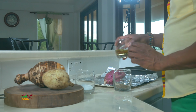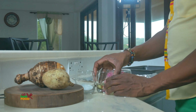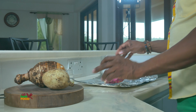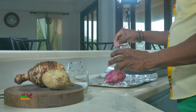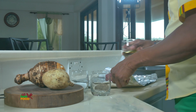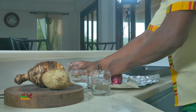So let's start first with this sweet potato right here. I put just a bit of oil on it. And then what we're going to do now is take some salt on it, and we also take some black pepper as well, black pepper on top of it. I'm just going to use one hand to rub it in because I don't want to get the other hand wet because I'm sprinkling with the salt and pepper.